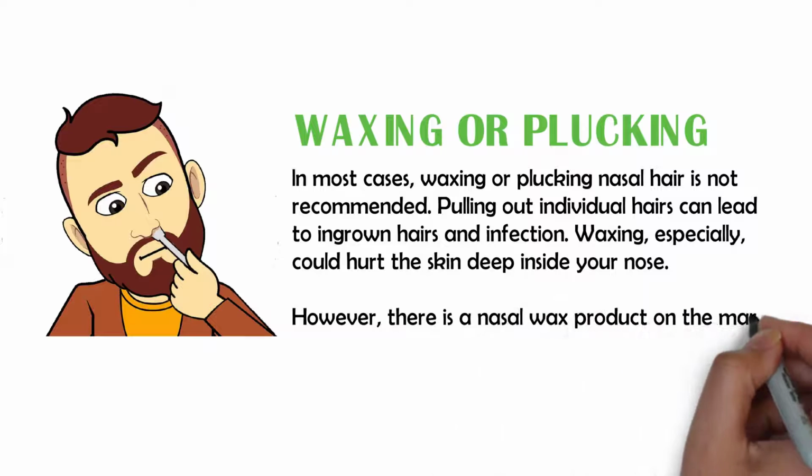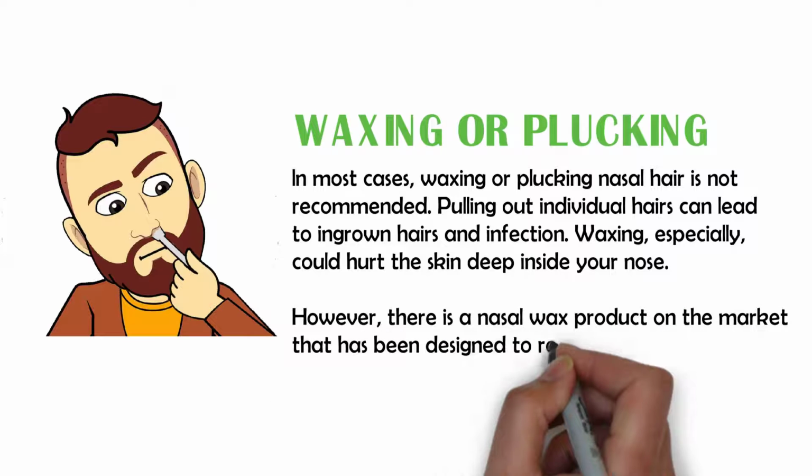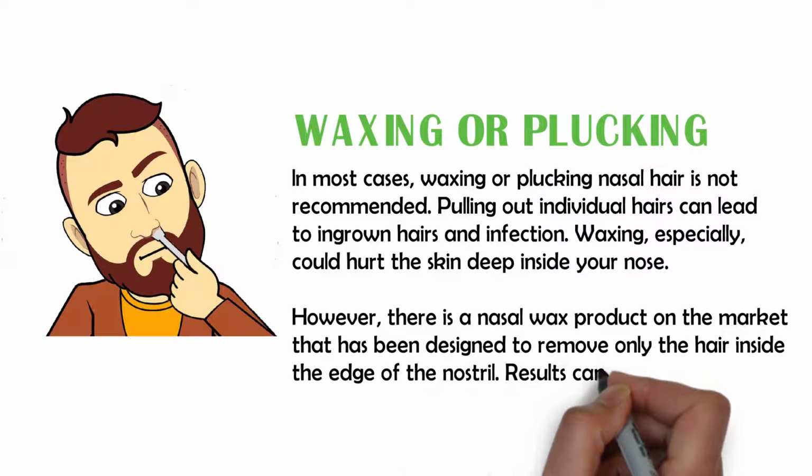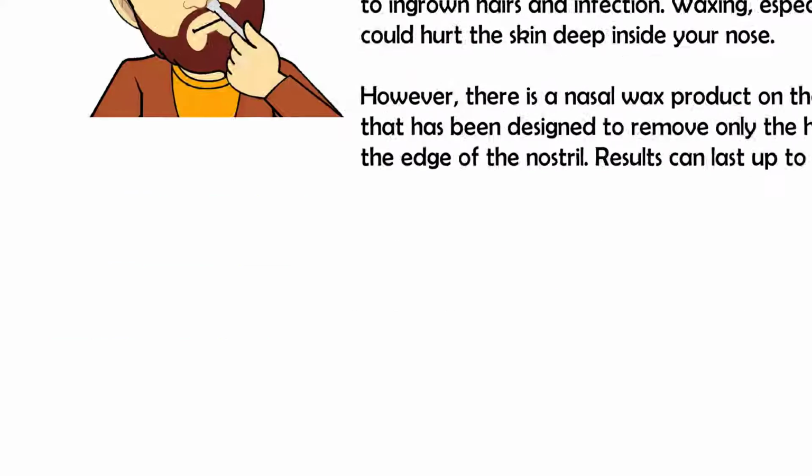However, there is a nasal wax product on the market that has been designed to remove only the hair inside the edge of the nostril. Results can last up to 4 weeks.